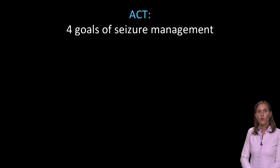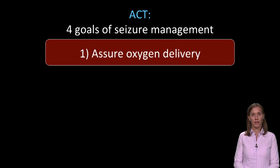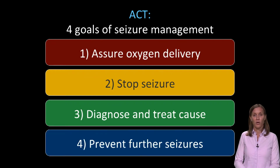I'm going to present 4 goals of seizure management. This is how you should approach your patient with seizure activity. First, you want to assure oxygen delivery, and this is by addressing and treating your airway, breathing, and circulation problems. 2, you want to stop seizure activity as soon as possible. 3, you want to diagnose and treat the underlying cause. And 4, you want to prevent further seizure activity.